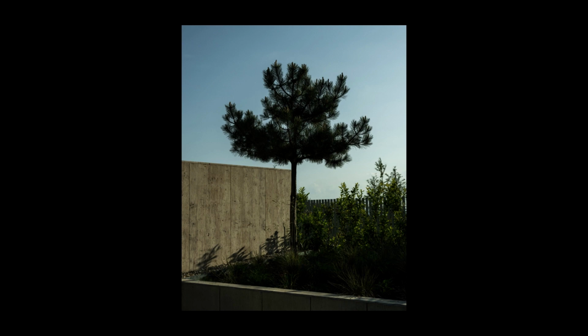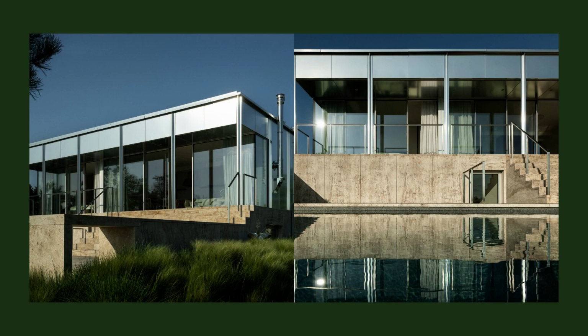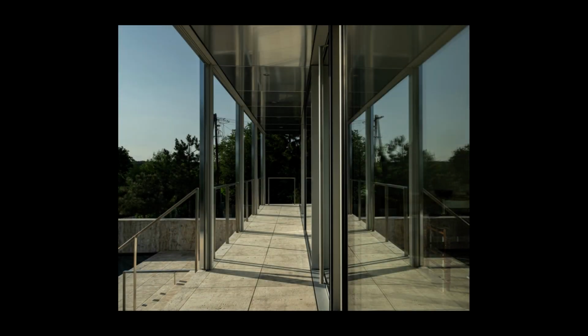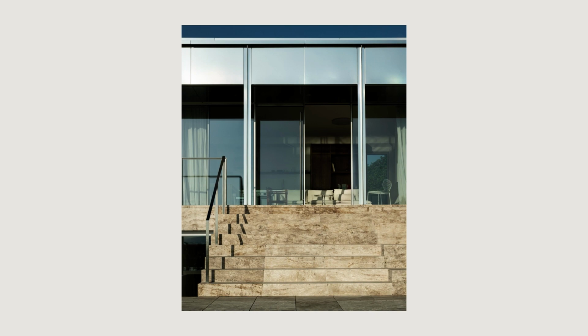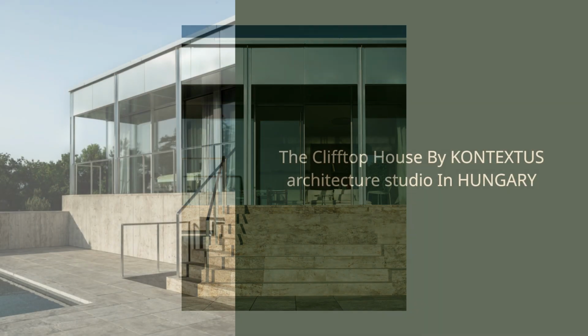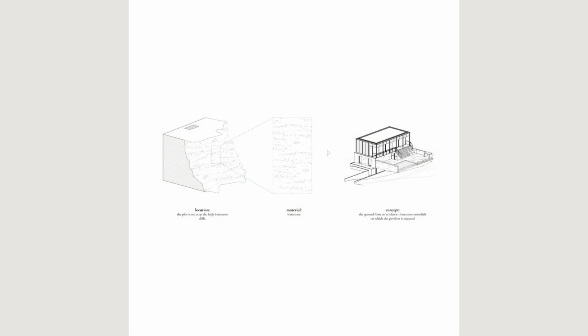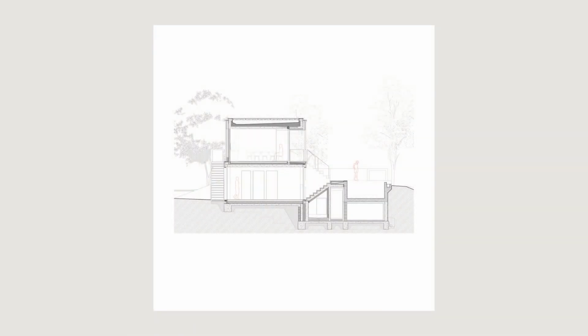The main concept was a two-story house where the ground floor appears as a leftover limestone monolith, on which the pavilion is situated. To achieve this effect on the plot, the terrain was manipulated in such a way that it was increased gradually all the way to the terrace height. As a result of the landscape design, the ground floor seems like a partially buried limestone monolith.